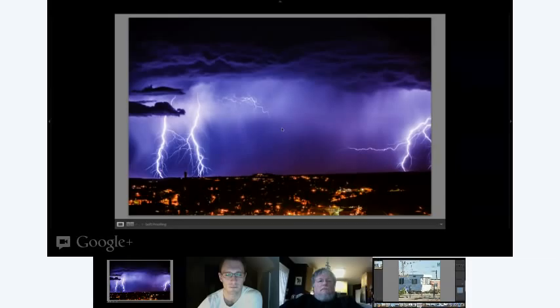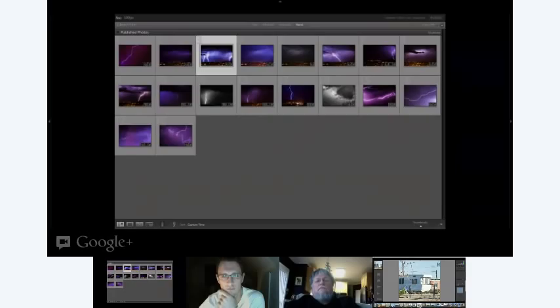Now, how many seconds is that exposure? I think this is 20 seconds. 20 seconds. And what did you shoot it on? Are you shooting it at ISO 100? Yes. So I shot it for 15 seconds at F5, ISO 100. That's nice.